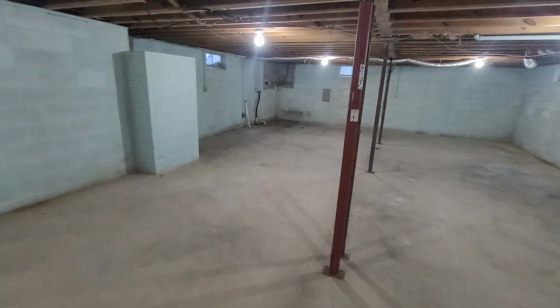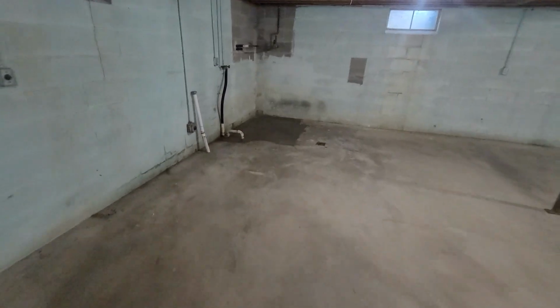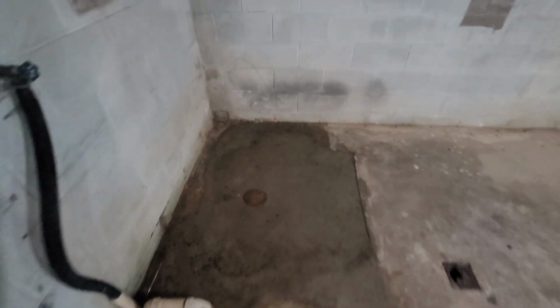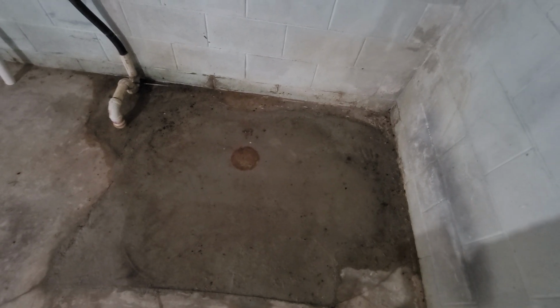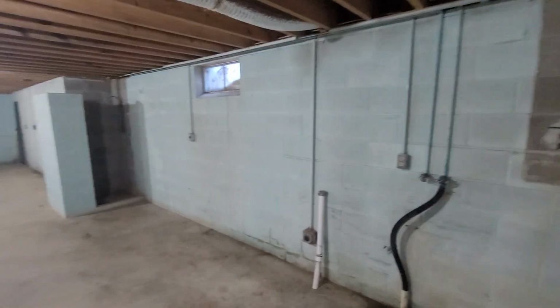Actually, take that back. There's a little water over in this corner too. So we got a little bit of a water area here. Just to point that out. But is that a floor drain? Can't really tell what that is. No, it's just like where a paint can or something was sitting. But anyway, there is water right here. So the basement is not 100% dry.